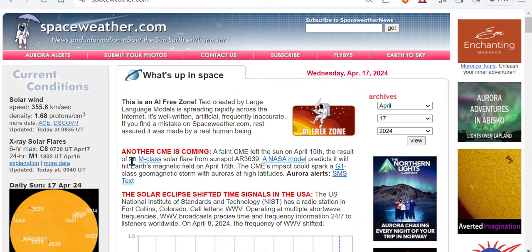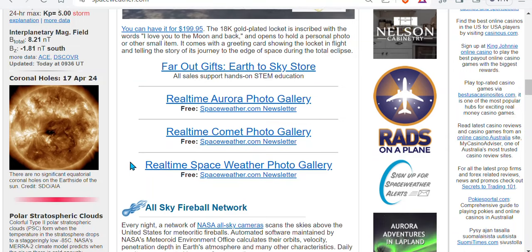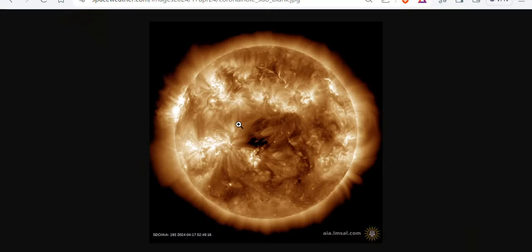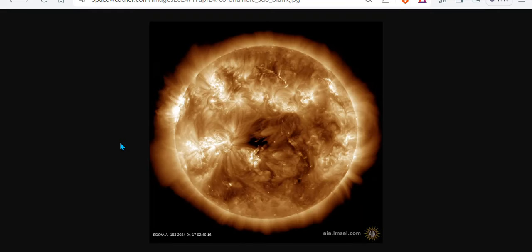April 17th, Wednesday, looking at my daily space weather, and then I came and looked at this. I said, why do they have a square distortion on this image from SDO? So I decided to zoom in on it. It doesn't seem too obvious here, and I just stare at it, like I always do.